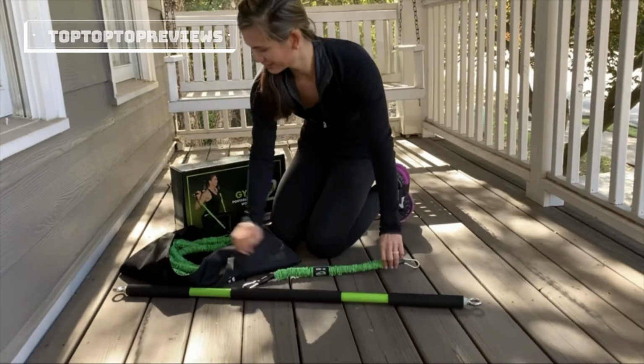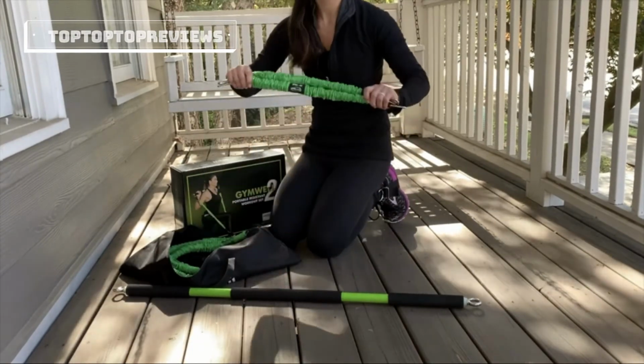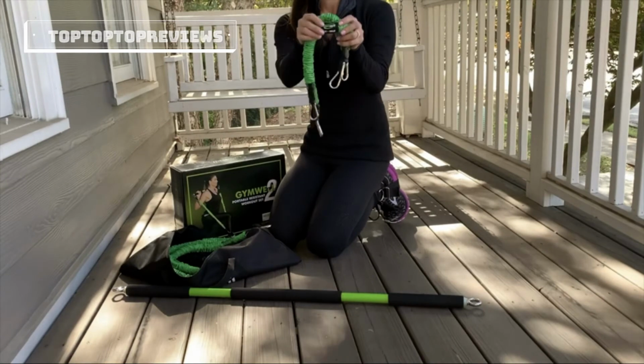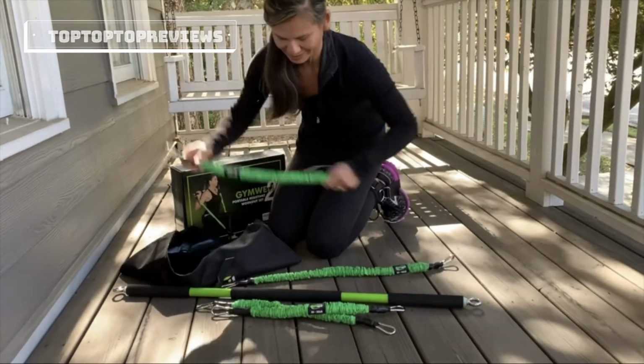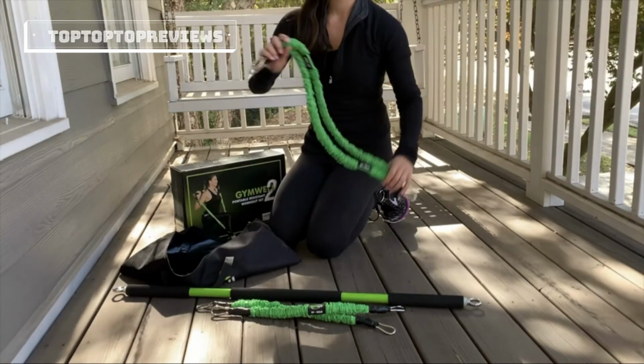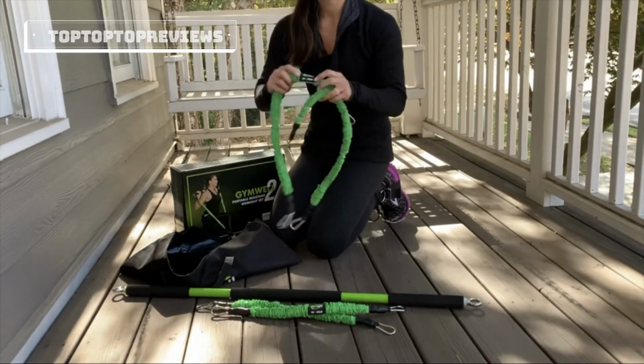The GymWell 2.0 comes with three different pairs of resistance bands holding different tension levels. The green bands are 30 to 35 pounds. The difference in length can be used for different exercises and accommodate different body type and height.